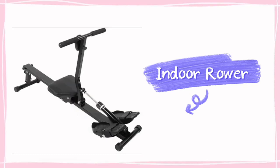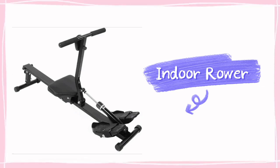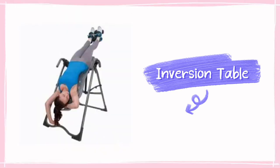Indoor rower. Simulates the action of watercraft rowing for exercise or training purposes. Inversion table. Users hang upside down at various angles for spinal decompression and relief from back pain.